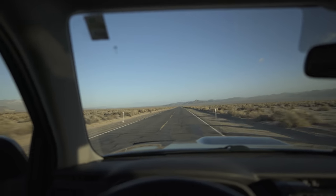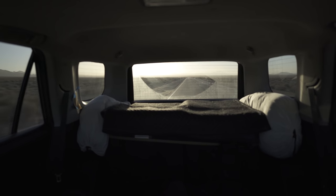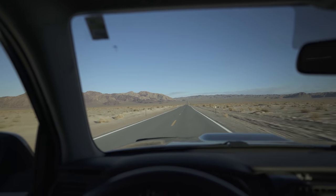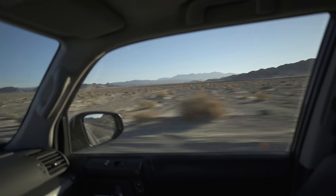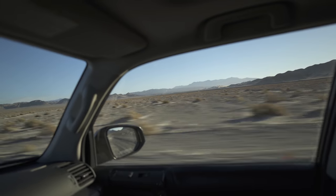Another factor for this year's trip is the ongoing government shutdown. Though the vast majority of the park is open, some roads and facilities are closed. My plan is to start in the more remote areas of the park, then work my way towards Furnace Creek. This is a story of my January of 2019 visit to Death Valley National Park.